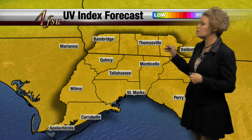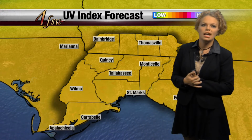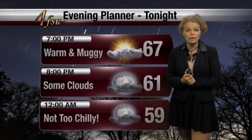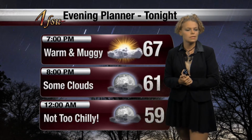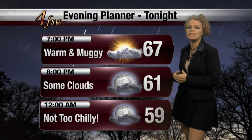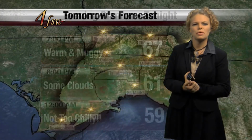UV index, just as you can see, it's low to moderate all around our region. And continuing on, we're going to see the evening. It's going to be cloudy, guys. Not a really good night to go stargazing. Warm and muggy, 67. Clouds are going to continue through the night, but it's not going to be too chilly, similar but not as cold as it has been.